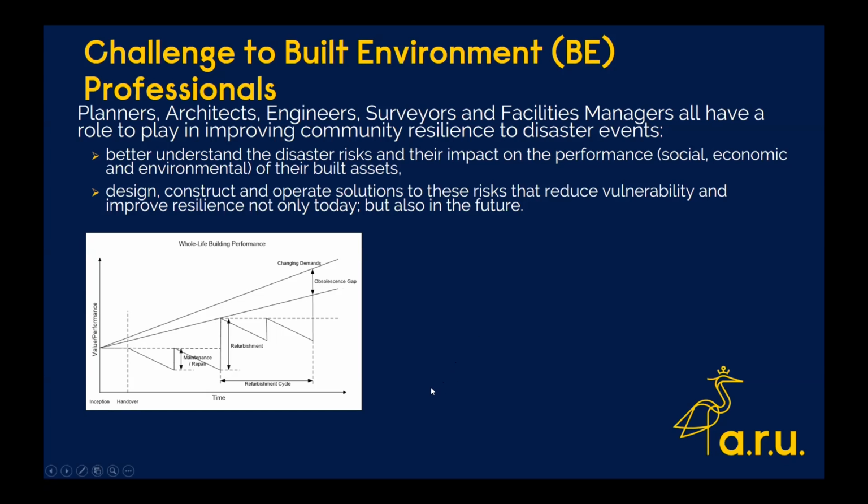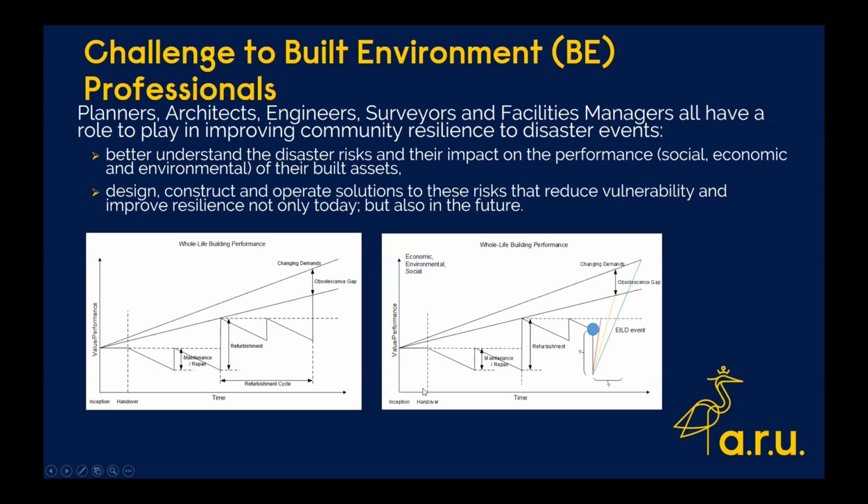So if you accept that that is the generic life cycle of a building, what happens if you have a disaster event? What happens at some point if the built asset faces disaster, which causes an immediate and rapid reduction in its value or its performance?